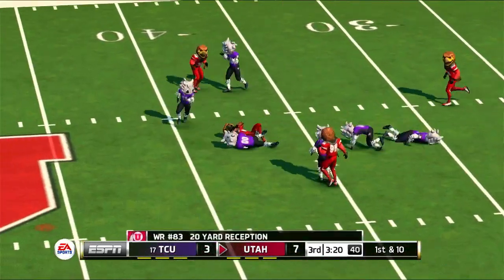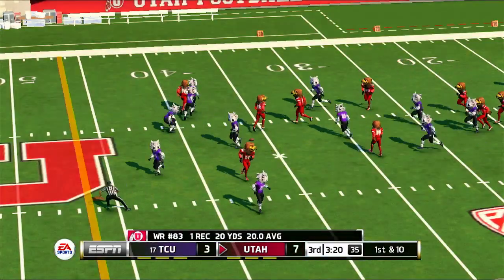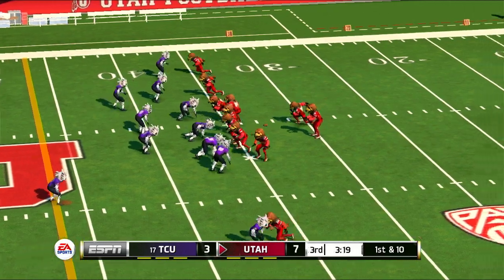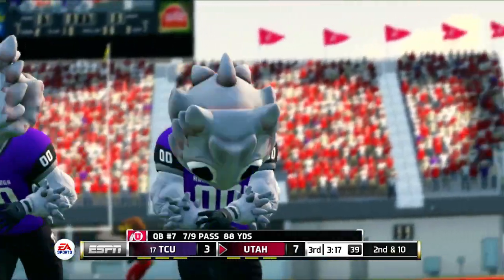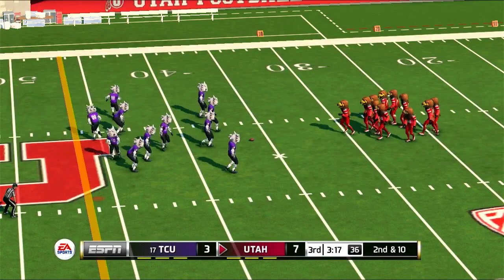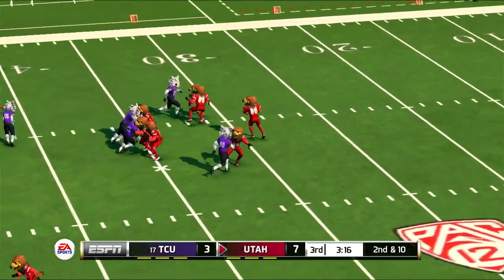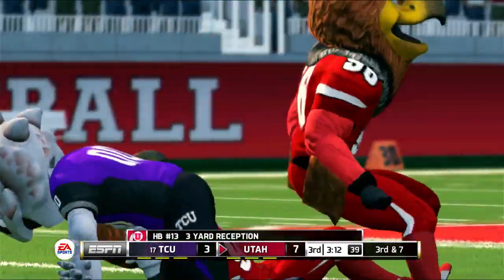Caught, and this is going to be a first down. Tackle made right around the 36-yard line. Throws this one away. Second down and 10 to go. Here we go. Ball on the 36-yard line. Complete. Brought down. Nothing doing.